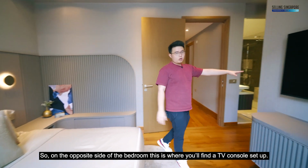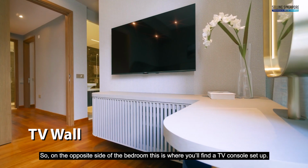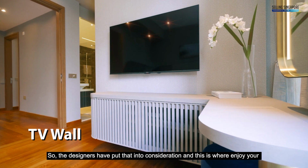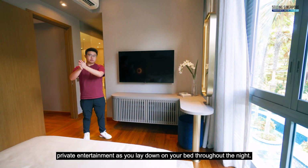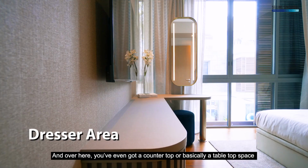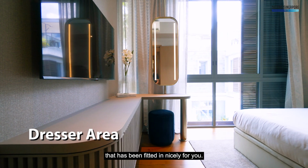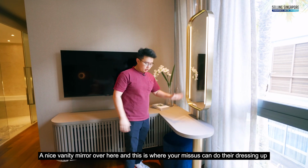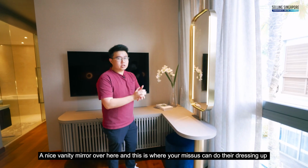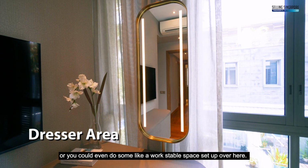So on the opposite side of the bedroom, this is where you'll find a TV console setup. So the designers have put that into consideration, and this is where you can enjoy your private entertainment as you lay down on your bed throughout the night. And over here, you've even got countertop, or basically tabletop space that has been fitted in nicely for you. A nice vanity mirror right over here, and this is where your missus can do their dressing up, or you could even do some work table space set up over here.